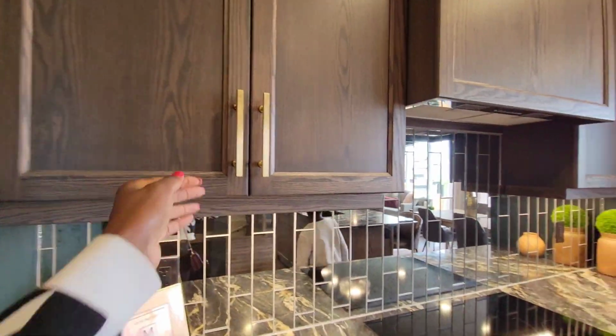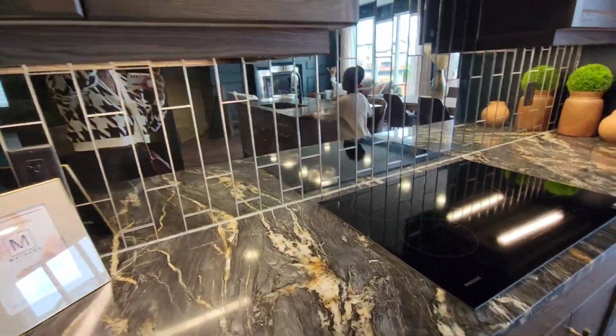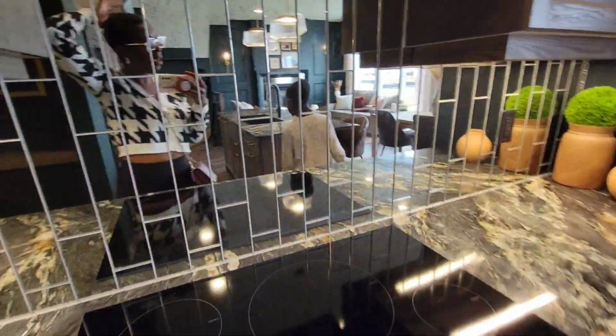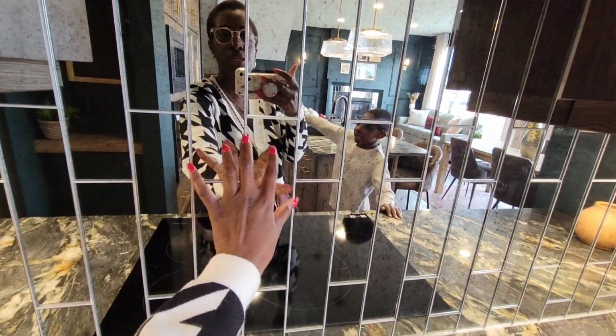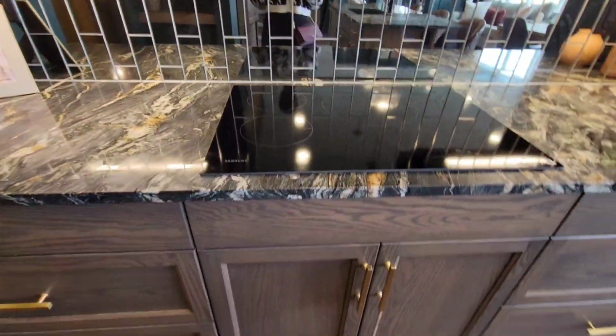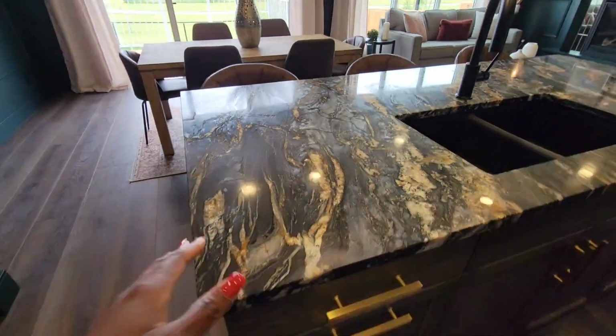Oh yes, and you also get a coffee bar area. Nice cabinets and cabinet pulls, and more chairs and space to eat. Wow. I love this backsplash. Is it glass? Look, I didn't even notice that's a fridge. Oh, wow. That's nice. Look at the marble.